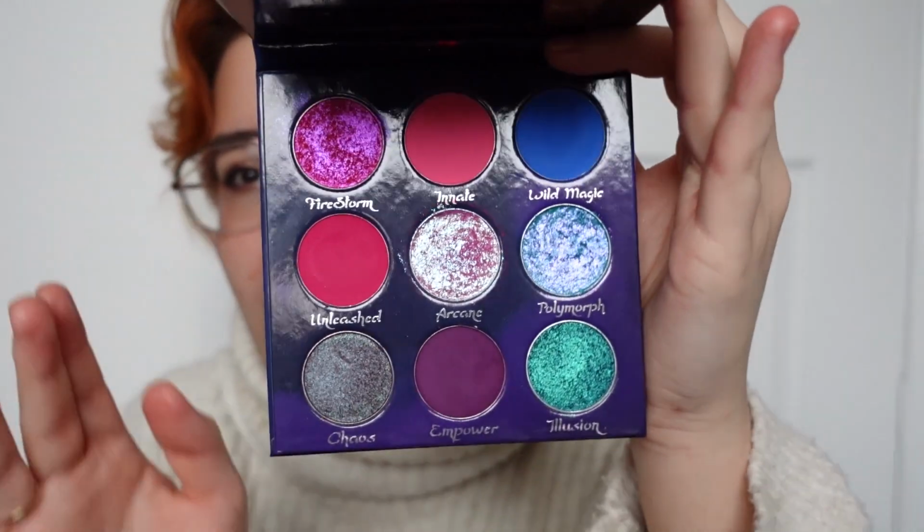But let's start off with the smallest palette first, and this is the Fantasy Cosmetica Sorcerer palette. I tried Fantasy Cosmetica for the first time this year, and man, I love them. I have all of their palettes, but Sorcerer surprisingly took my heart. I thought the Bard palette, or even the Druid palette, was going to be my favourite. I love all 3 of their palettes, but for some reason Sorcerer is just magnificent.